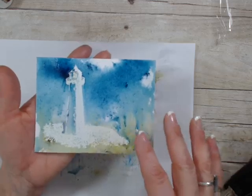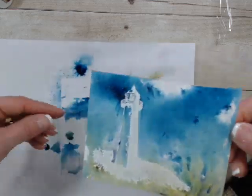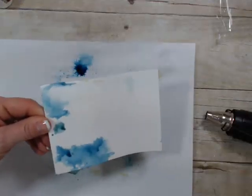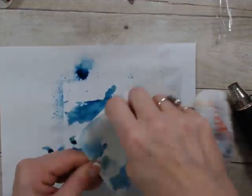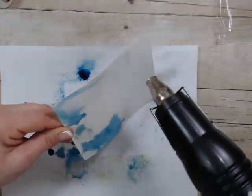Now, when it's dry, when you see it wants to bubble, one thing you can do is turn it around and dry it on both sides. That's going to stop the curling.